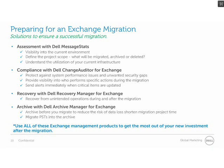Change Auditor helps with compliance. It allows you to look at your source Active Directory and Exchange to determine what applications are accessing those systems.